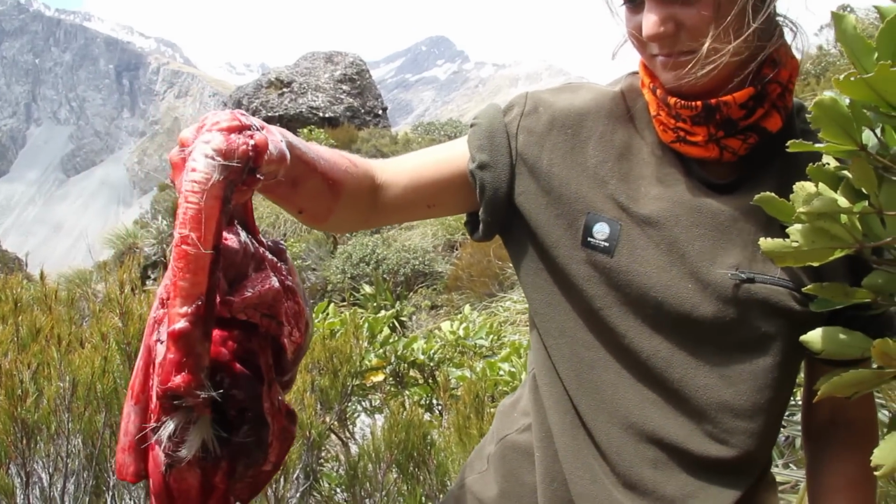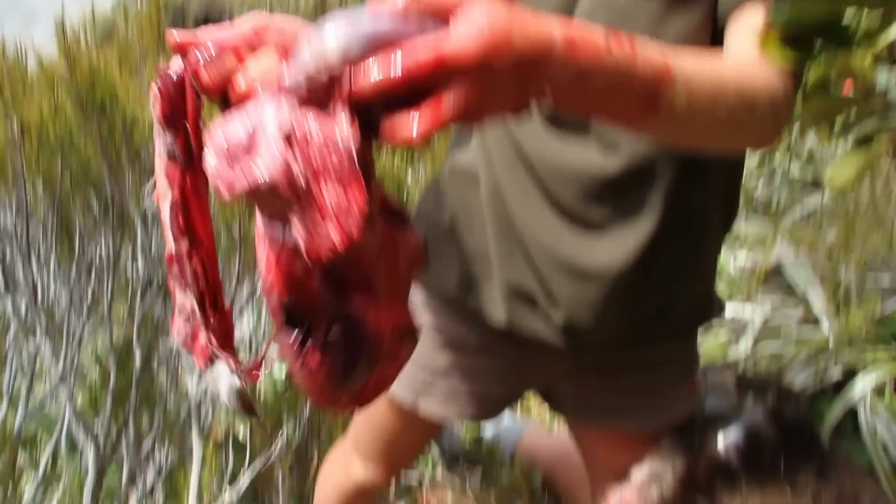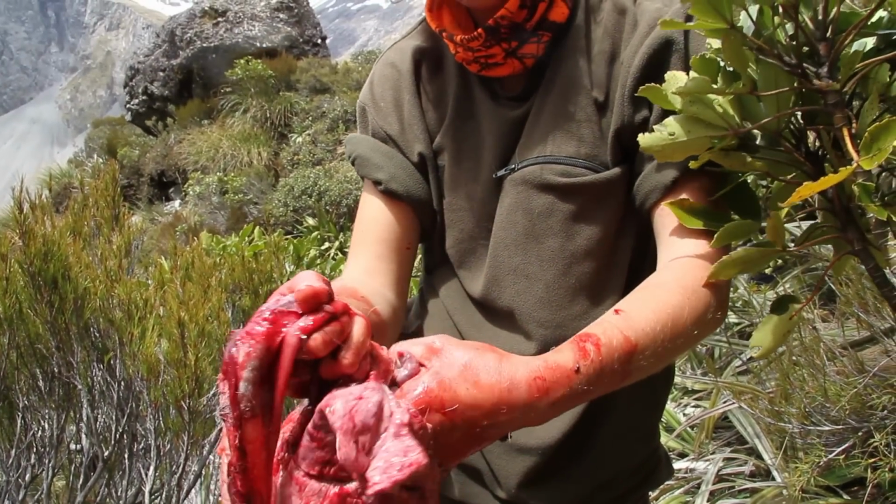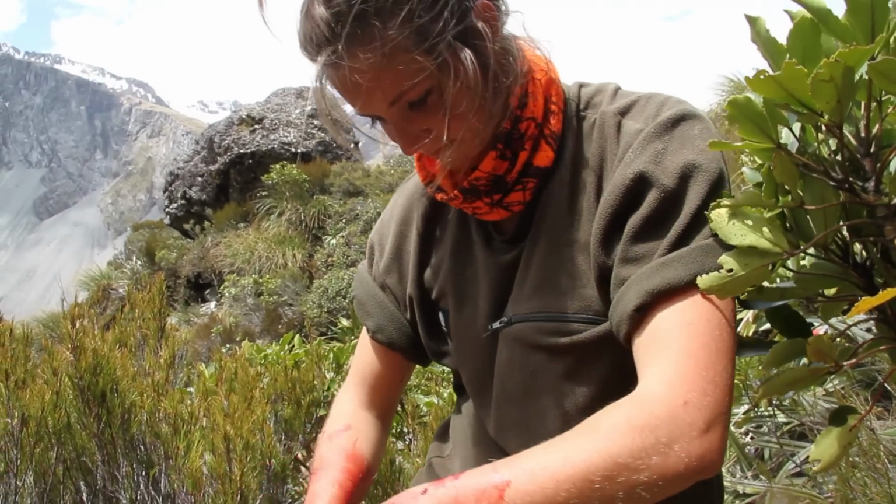And we're going to keep his heart to eat, I think, if it's not ruined. Where did I shoot him? Right through the lungs. Sweet, so we'll take his heart off and put that in the front pocket of my bag, I think.